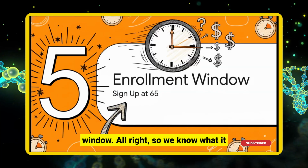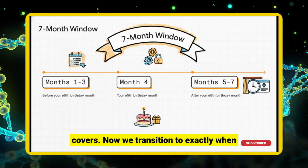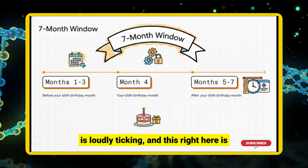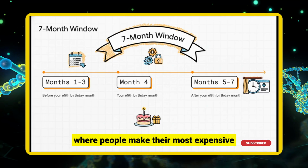Section 5, the critical enrollment window. All right, so we know what it covers. Now we transition to exactly when you need to sign up because the clock is loudly ticking. And this right here is where people make their most expensive mistakes.